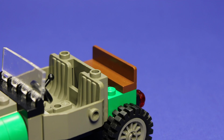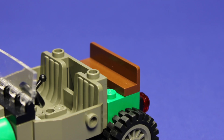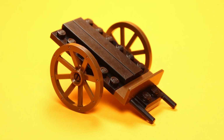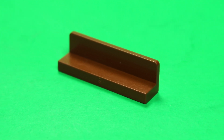Before we move on, I just wanted to mention that this 1x4 brown panel on the back of the vehicle is actually series exclusive. We'll see it again in the Vampire's Crypt, but I always find it interesting when a part, especially a particularly mundane one such as this, can't be found outside the series that introduced it.